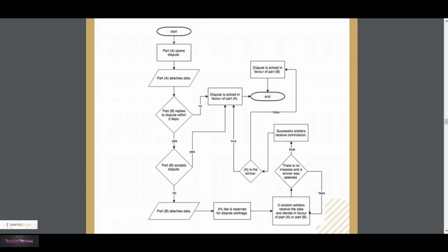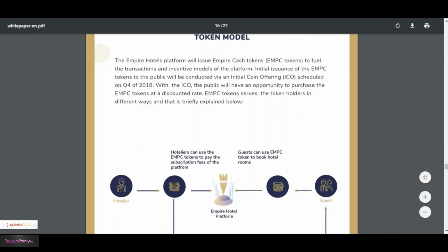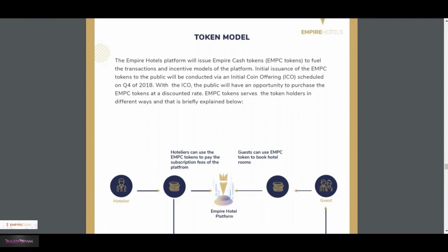Launch of EMPIRECASH payment, July 2019. This feature, scheduled for July 2019, will provide a tool for users to pay contactlessly using their cell phones, while drawing from available EMPIRECASH coins.